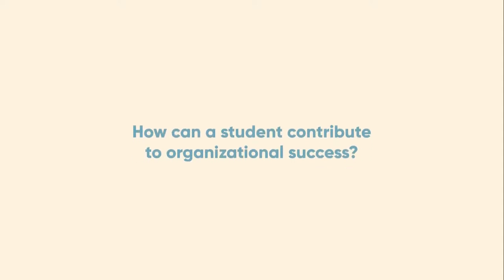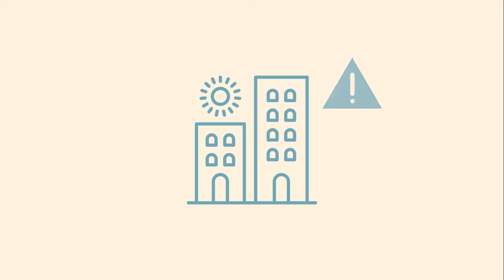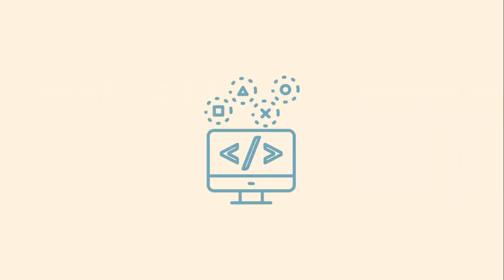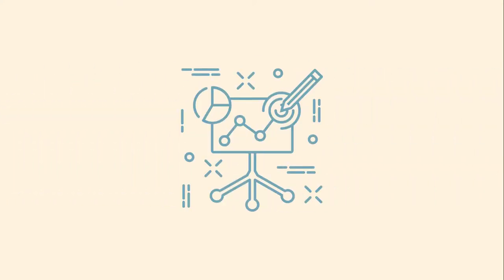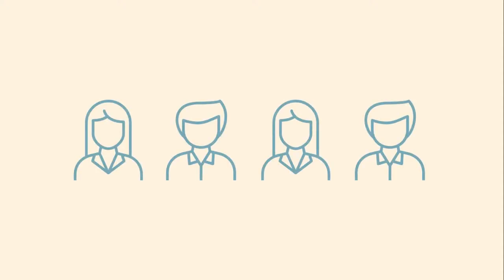How can a student contribute to organizational success? Whether you have a local issue you want to improve, a startup you wish to launch, or a project that would benefit from fresh ideas, engaging students in EL within your business or organization creates a platform for growth. Perhaps your needs include additional human resources to meet demands within an increased client base, or creative talent for producing new company materials.